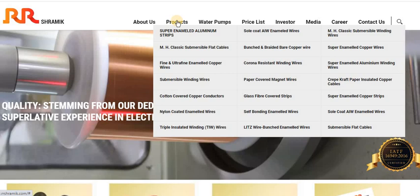While we are coming to the company's product range, you can see here MH classic submersible flat cables, fine ultramarine enamelled copper wires, submersible winding wires, cotton covered copper conductor, nylon coated enamelled wires, triple insulated winding wires, bunch bare copper wires, corona resistant winding wires, paper covered magnet wires, glass fiber covered strips, self binding enameled wires, litz wire, bunched enameled wires, MH classic submersible winding wires, super enameled copper wires, super enameled aluminium winding wires.